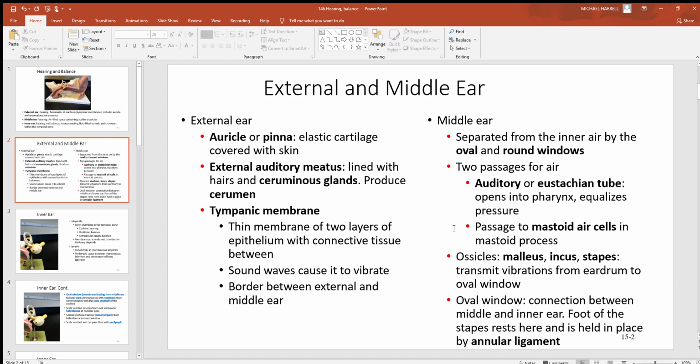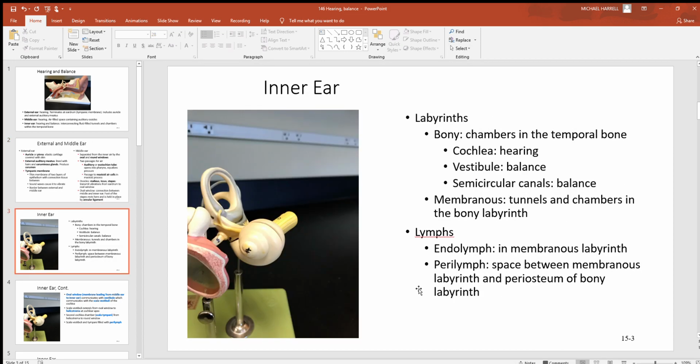You also have, from the mastoid process, which remember is that big bump below your ear, you probably saw that back with the bones, a passageway to these mastoid air cells. But these three bones in your middle ear are called the malleus, incus, and stapes. And again, they will move and amplify the sounds that you hear. And that gives a large sound amplification.